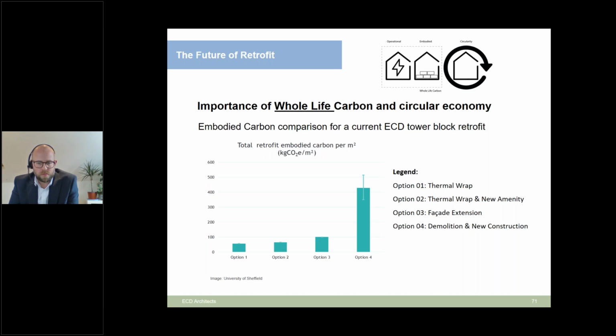But this slide, which is a study done by Sheffield University for us on another scheme, shows the difference between the 3 retrofit scenarios that we considered for that building and the demolition and new build alternative of a block exactly the same size. And you can see that the embodied carbon is between 4 and 8 times more than the retrofit options for the new build. So if we're looking at whole life carbon, we really can't ignore embodied carbon, and we need to consider a circular economy as part of that.